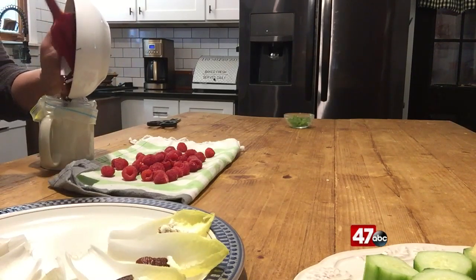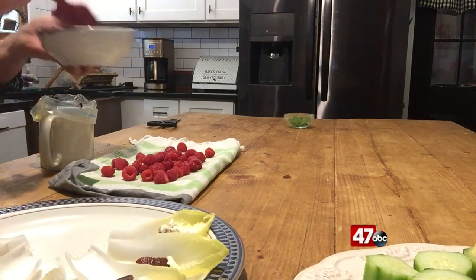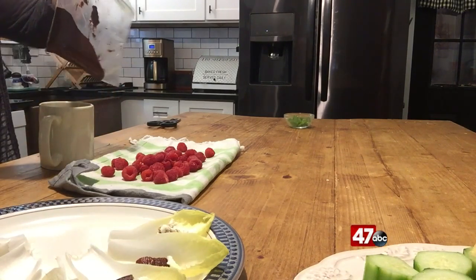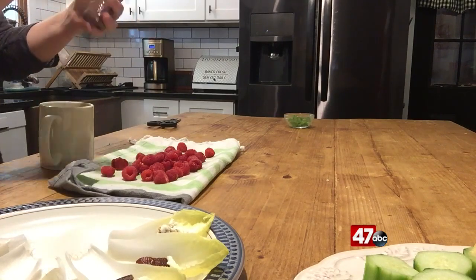Especially where it's this dark chocolate, it's better for you. You're not getting a lot of chocolate in each raspberry, but you're getting enough, and you really get to have this nice sweet treat that has a little bit of fruit. So I hope this inspires a little everyday food creativity in your home.